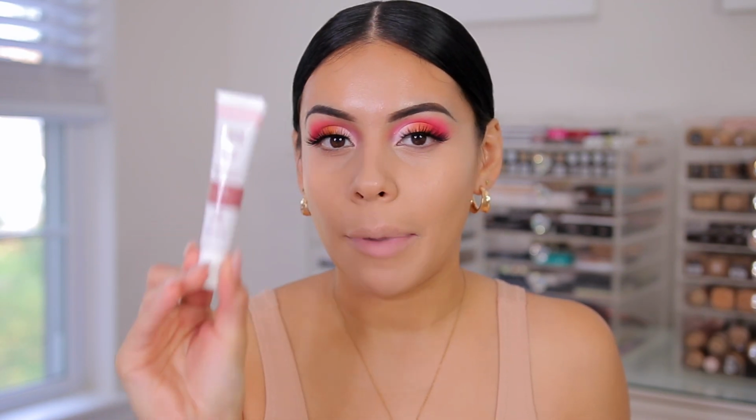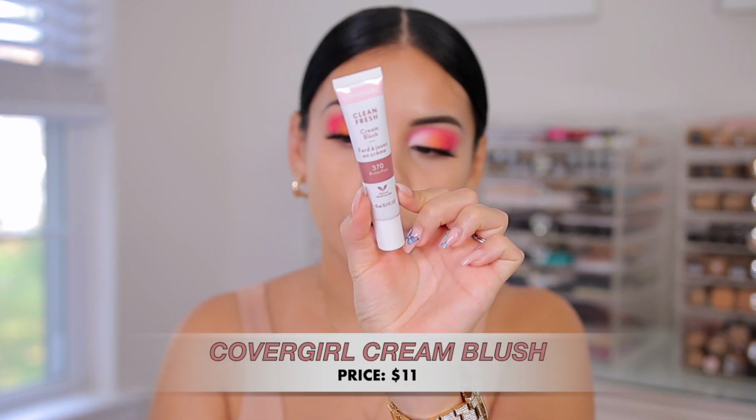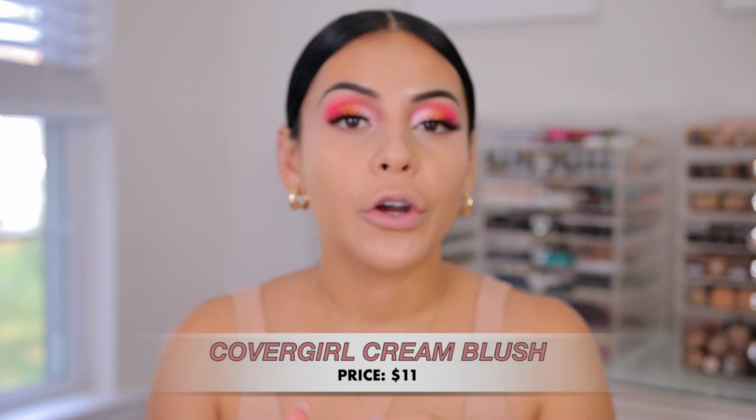So I have here the CoverGirl Cream Blush in the shade Butterflies. I used this yesterday and I was pretty disappointed in it because when I blended it out, it kind of just vanished and it blended away into my skin. So we'll use it again today. It's a really pretty, natural cream blush. I'm so into cream products lately, so I figured we would test this out today.